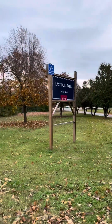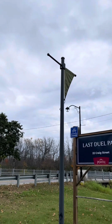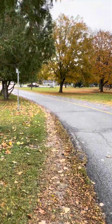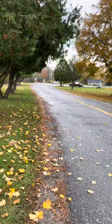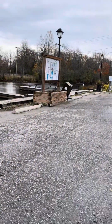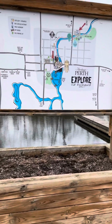Alright, here we are at Last Duel Park. Let's go find our last information thing. Oh, and you can actually tell that we're still on the path because of the flag. And we've come up to a nice map here of the town of Perth.